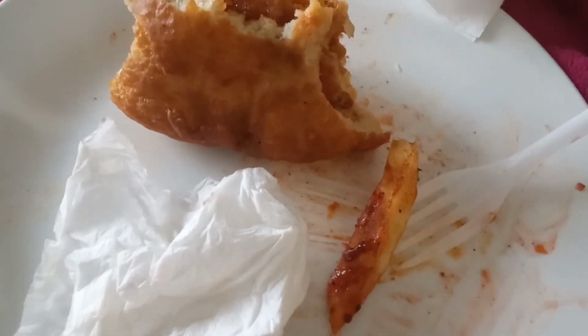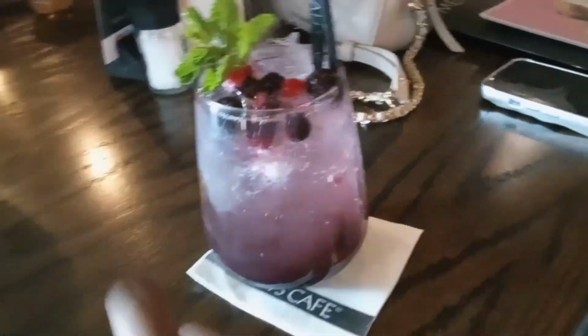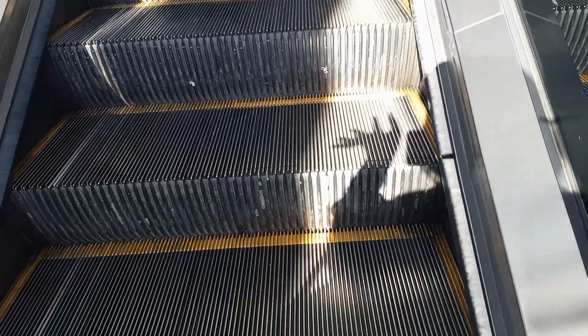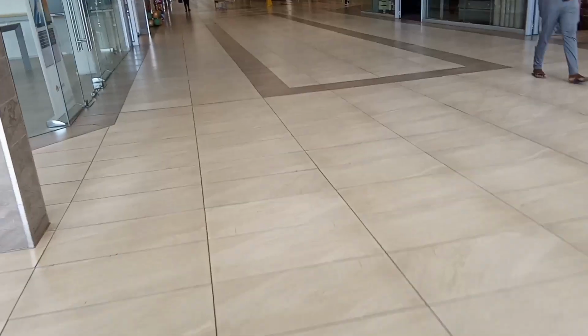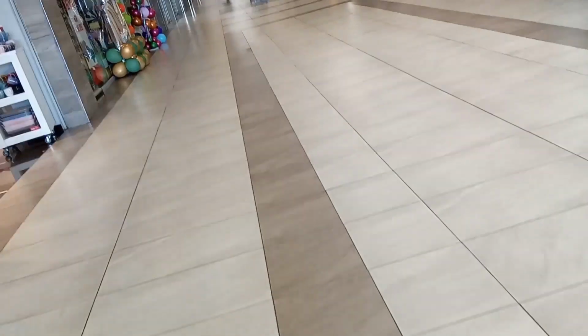Could have been a clean plate, but hey. Look at my laptop bag. I ordered it online at Forever New. They stole my other handbag inside here. I ordered it online at Forever New, and they were taking so long to deliver, honey. So I was like, okay, can I just do like an in-store pickup? Because what the hell? So I'm currently in Centurion Mall. I had to come pick it up here. Imagine, I am not from Pretoria. I am from Johannesburg.